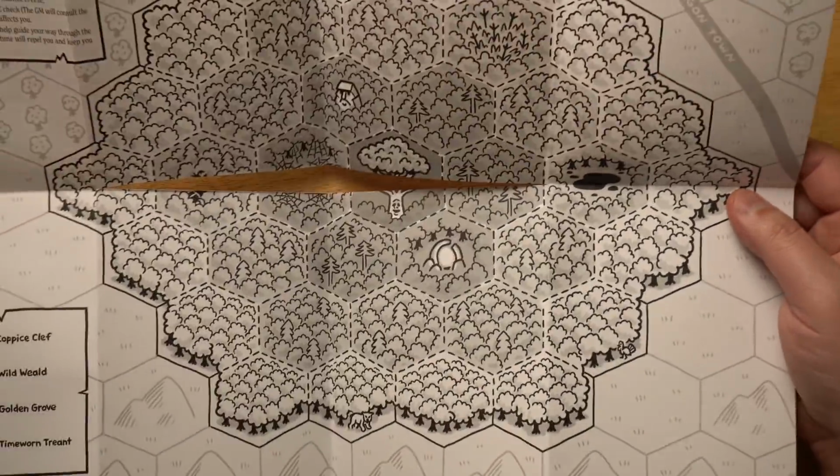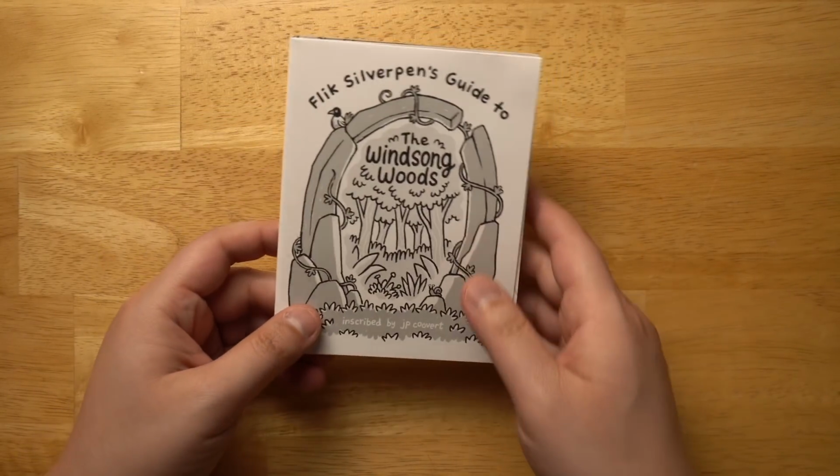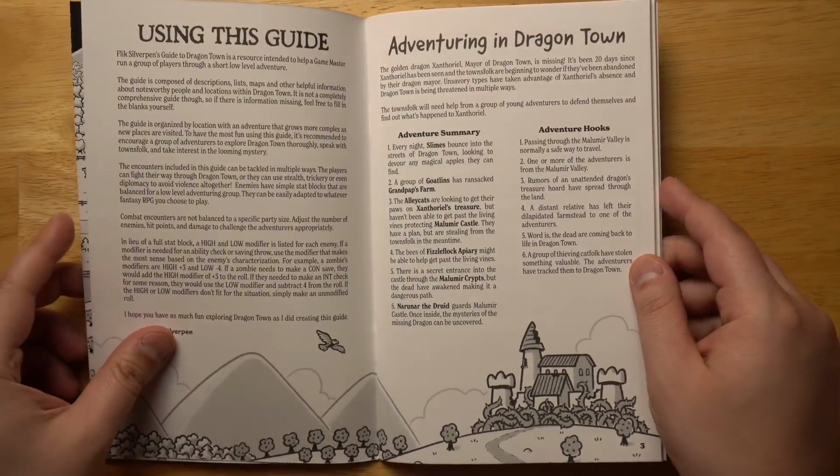The trouble I always have is folding these back up again. There we go. The Windsong Woods. All right, what do we get inside Dragontown? We have the map of the town again.